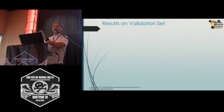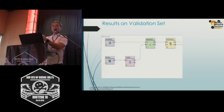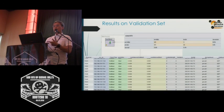Next step is to apply the model to the validation set. So this is what we do. We read the model and we read the validation set at the same time. And then we apply the model and we measure the performance. This is the performance that we get. Do you notice anything? What happened to accuracy? Accuracy from a high of 99.78 dropped to 66.13%. Not acceptable.